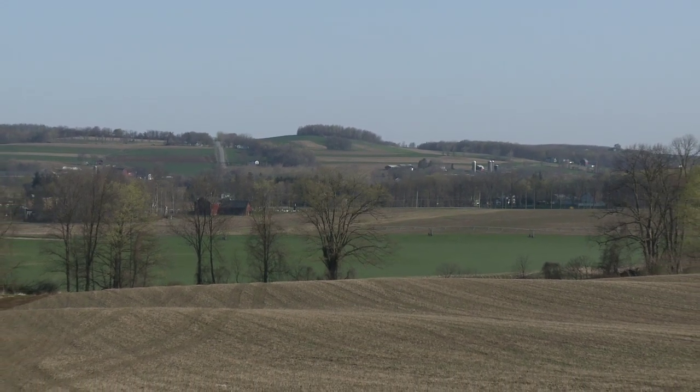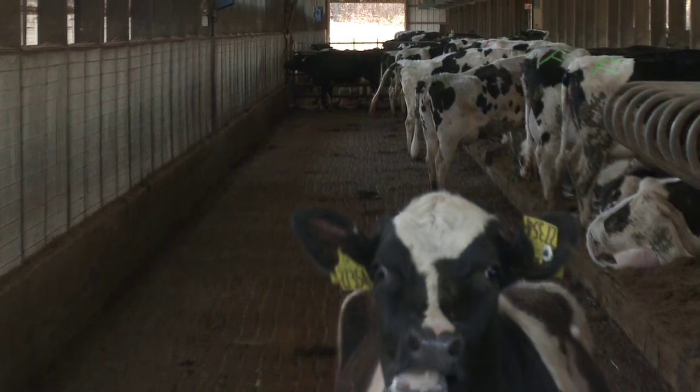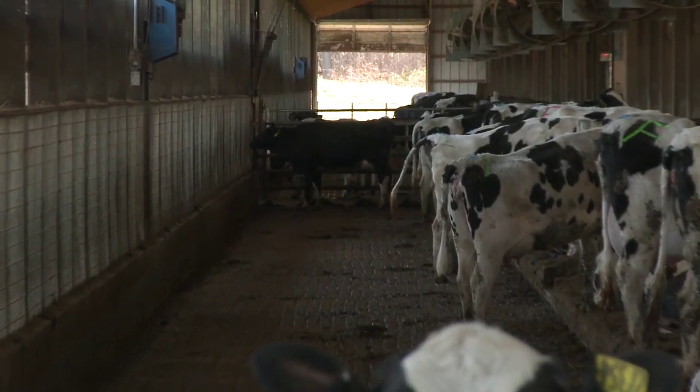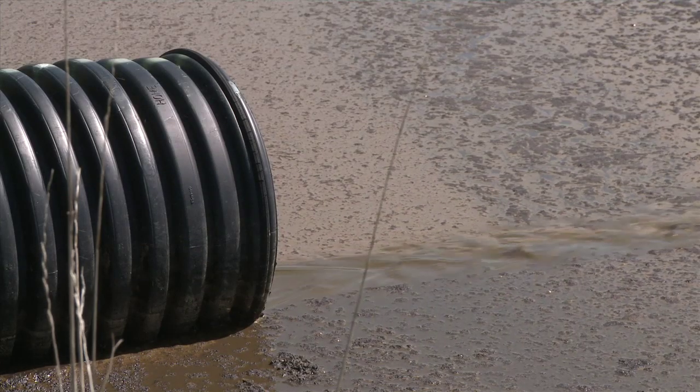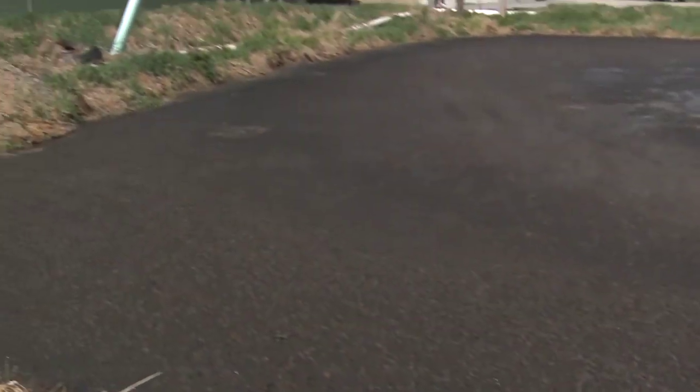This is the largest power-producing farm digester in the state of New York. It's the largest, I think, commercial digester in the state of New York. Basically, we take waste from the farm, which is the manure, and we take food-grade waste from other facilities that would have to dispose of that waste on land.